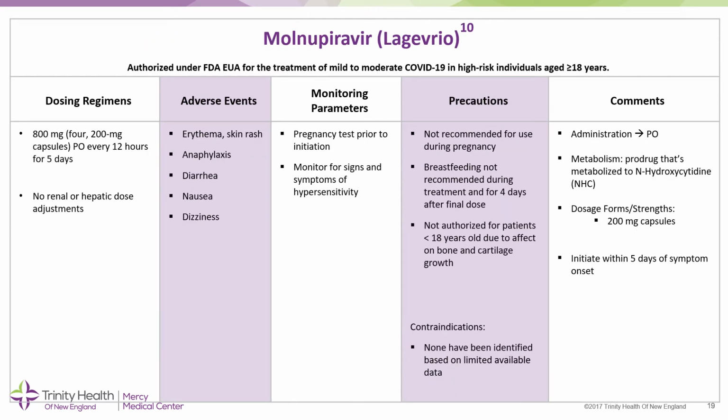The last medication we're going to talk about in the outpatient setting is molnupiravir, or Lagevrio. This medication is authorized for mild to moderate COVID-19 in high-risk individuals that are more than or equal to 18 years old. The dose is 800 milligrams, which is 4 200 milligram capsules by mouth every 12 hours for 5 days. There are no renal or hepatic dose adjustments necessary.